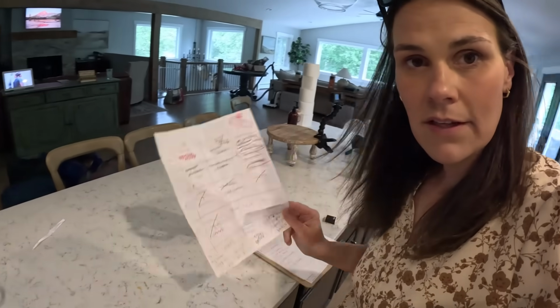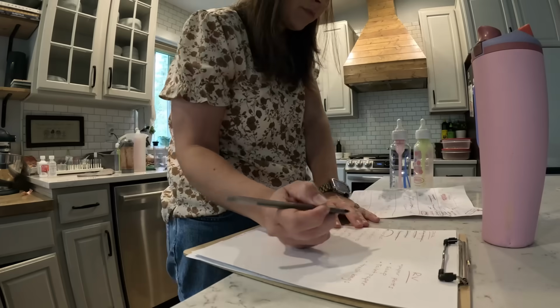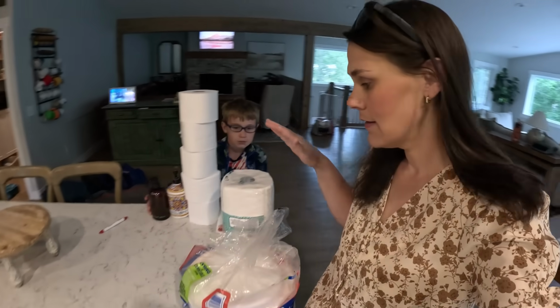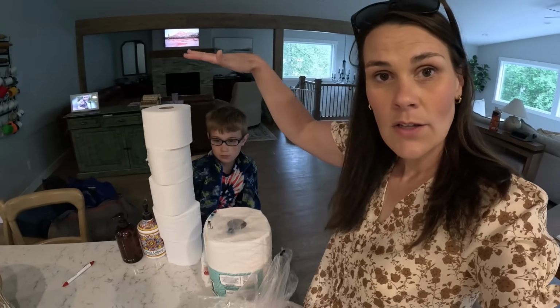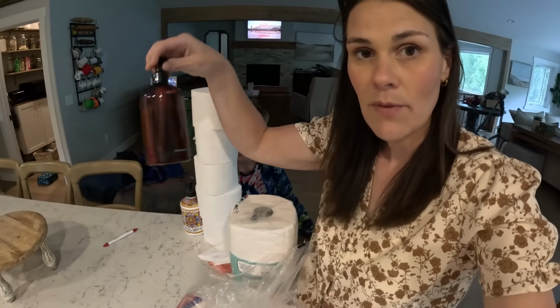Got 2 different lists here that I'm working off, the food list and then my just to-do list. If it's not on the list, it won't happen. I won't remember it. These are the things that I would make sure that I grabbed before I headed out of Anchorage with the motorhome. Paper plates, paper towels, toilet paper for the trip, trash bags, and hand soap for the bathroom and kitchen. All right, this is future Lauren. Make sure you bring some sort of oil when you're in a motorhome, some seasonings, salt and pepper.